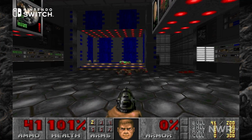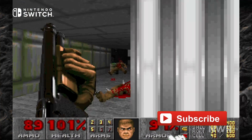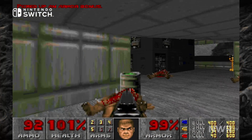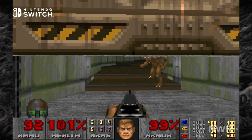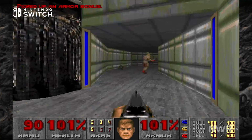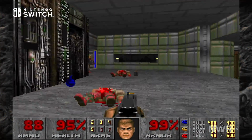Outside of a few minor technical issues, such as the music that plays a little off-tempo and some areas that appear slightly too bright, this is Doom. It maps wonderfully to modern controls, and the gameplay feels remarkably tight to this day. When docked, it runs at 1080p, and in handheld mode, it switches to 720p, the highest resolutions available in both form factors. These are solid and enjoyable ports of two of the most influential games ever made.